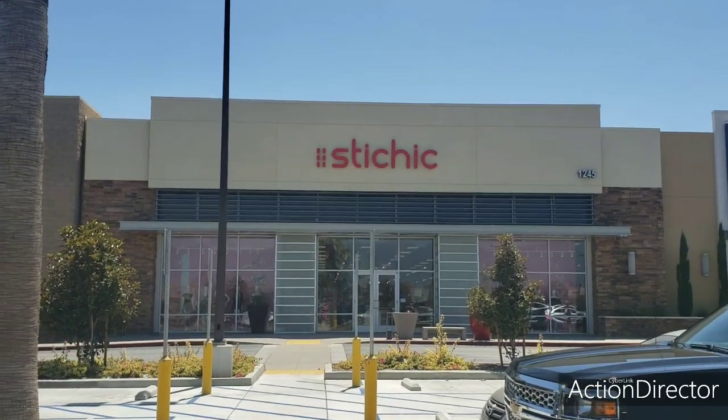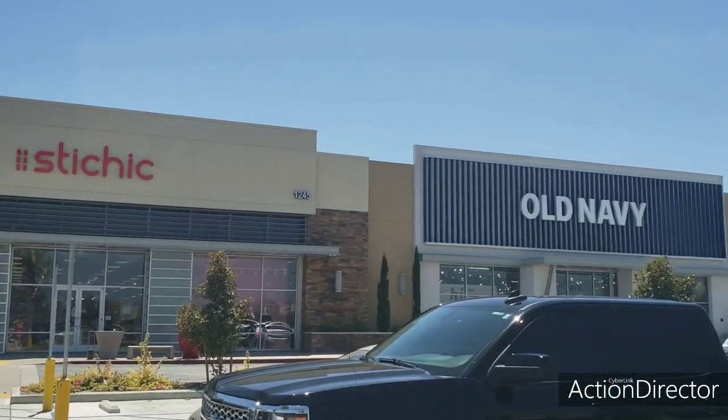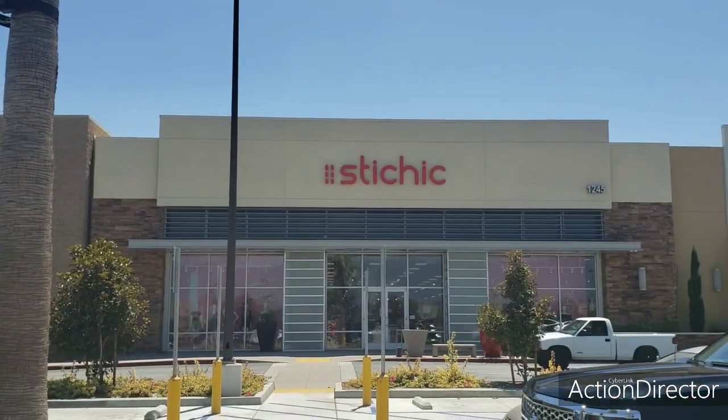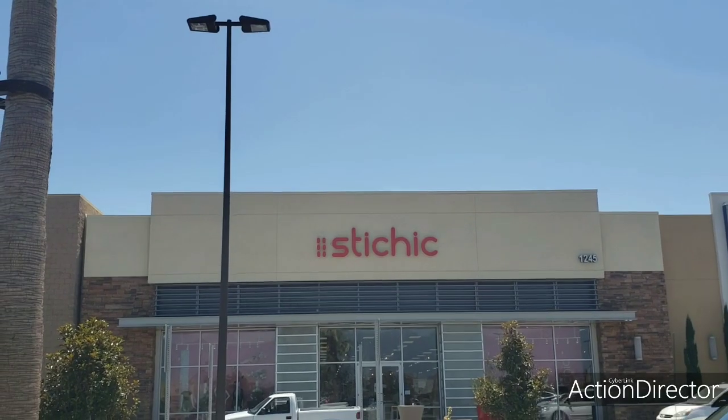This is a new store that I'm going to be going into, a clothing store. It's in a huge shopping center with Old Navy, Burlington, and Ross. So I'm going to go check it out, let you know how I like it, and I'll show you the haul after.